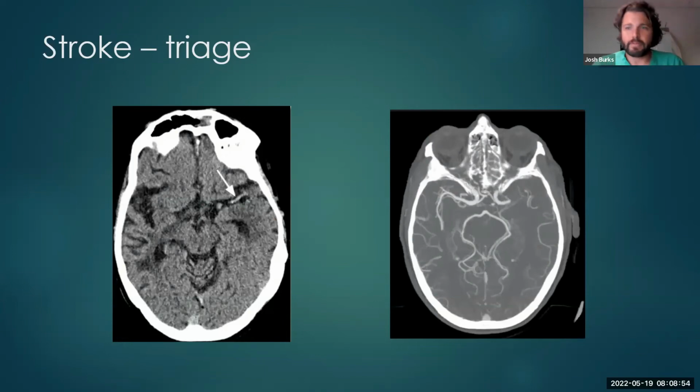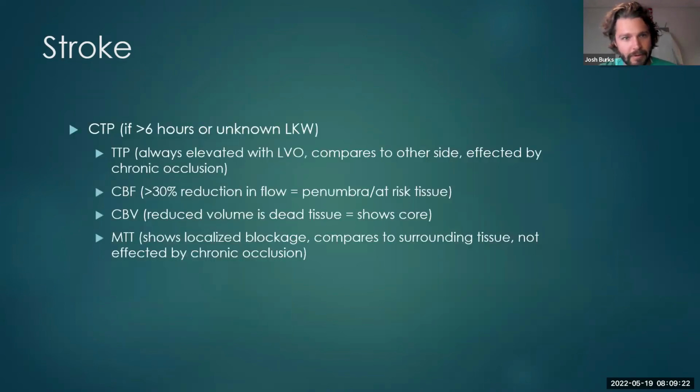I used to think it was kind of voodoo, this dense MCA sign, but it's actually true on the plain CT. In some of these cases, you can really see that the clot is hyperdense, so the surrounding tissue can also be a good tip-off that you should start heading in for the case. And then of course, this is a pretty common CTA. Most of the cases we do are MCA occlusion. So that's what we're looking for.